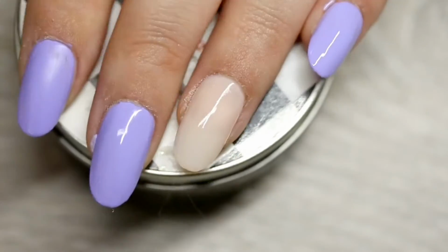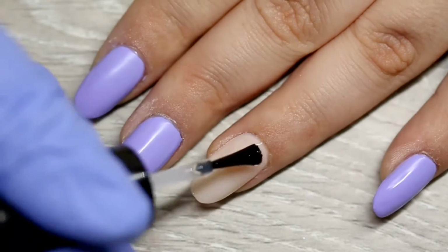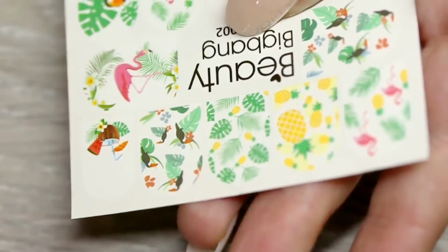And then this is what it looked like applied directly to the nail with no top coat. And now I'm going in with a coat of fast dry top coat on all of those nails. So now that we've worked on the base, I'm going to go ahead and start doing the nail art. And as I mentioned, I'm using these tropical water decals.